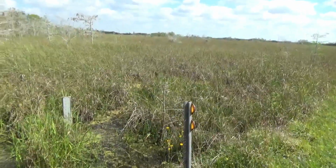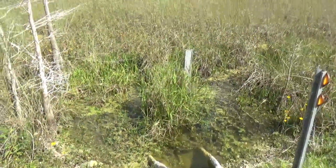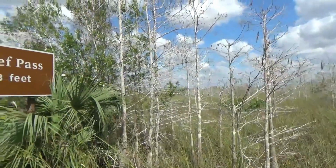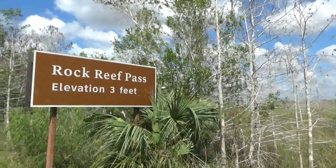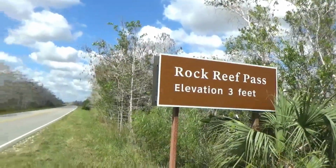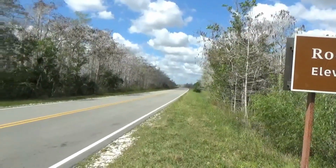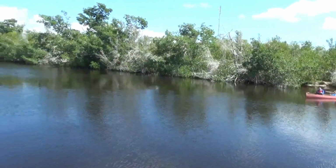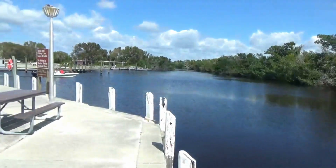And I bet you thought they only had passes in places like Colorado. Well, guess what? They have one here too. And this pass is going to take you up to an elevation of 3 feet. How about that?